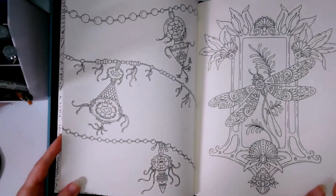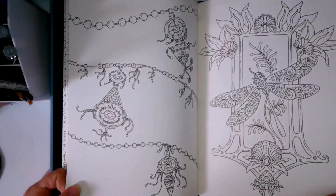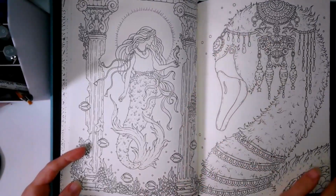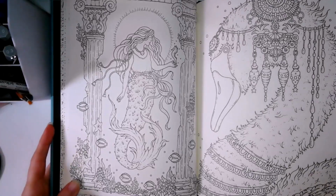More jewels. Her bugs are always very, very ornamental. Oh, there we go, feathers. We've got some feathers in here as well. More mermaids, more marble.